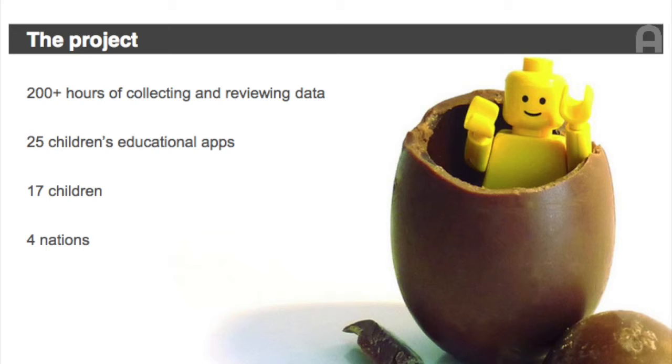So we spent a lot of time on this project. As you can see here, we spent over 200 hours talking to people and collecting and gathering data. We reviewed around 25 educational apps, so it went beyond just BBC's offerings. We looked at what else was out there, competitors. And we did sessions with 17 children, the contextual sessions that Gemma spoke about a little while ago. And we also collected feedback from parents across the UK.